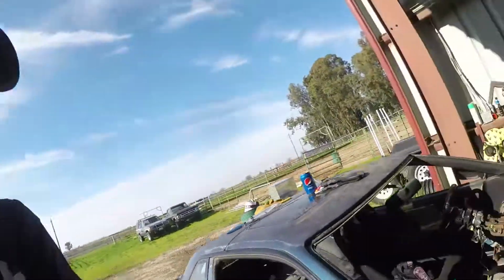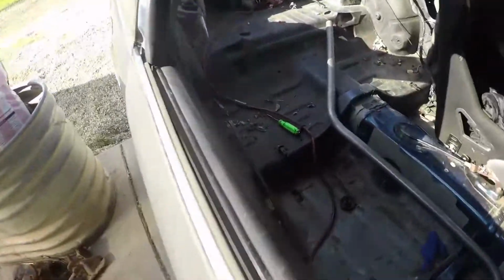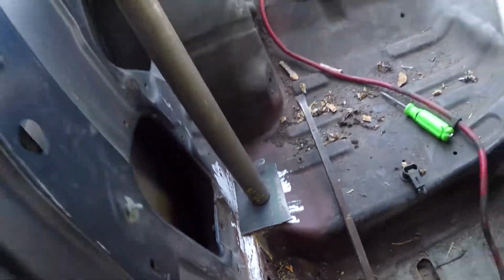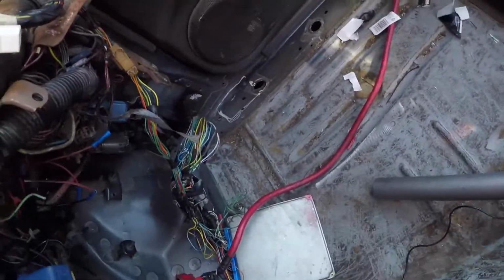All right, little update here. We got some quick screeded and kind of mocked up. So I'm gonna finish making the box and the plates that we're creating for the A pillar down here, and then we're gonna go ahead and weld it in.